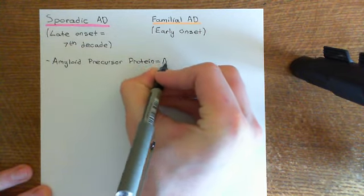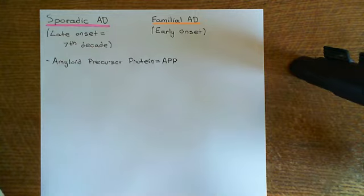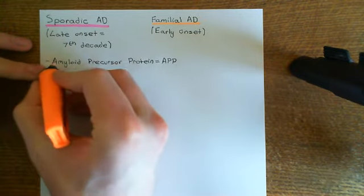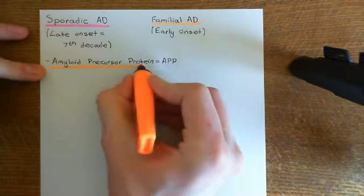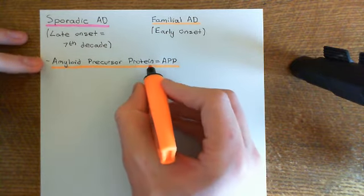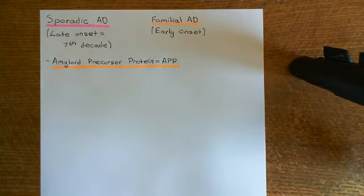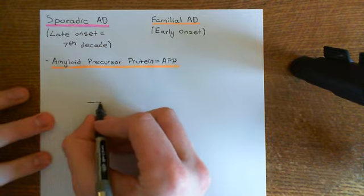Okay, now, amyloid precursor protein is a single-pass transmembrane protein that is expressed in a huge number of different tissues, not just neural tissue, is an important point to emphasize. This is not just made in brain cells, it's made all over the body. Okay, now let me show it.